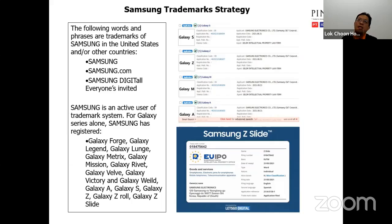And when they came up with a sliding action, Samsung also filed that function into the trademark. For example, Samsung Z Slide, Samsung Z Row, right? Galaxy Z Row. So it covers not only the house brand level, but the product series level, down to the function of the product series. They all register them as trademarks.